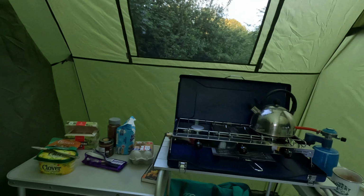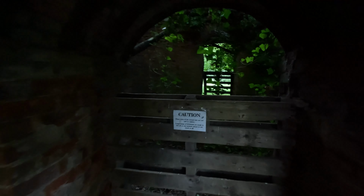So this is one of the brick kilns. It's a bit dark. Let's have a look inside. Go right inside there. So this is what we are camped right next to. Cheers.